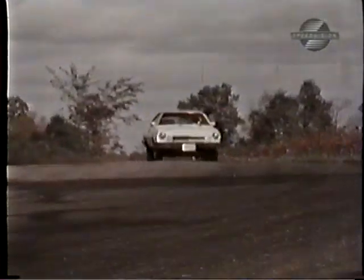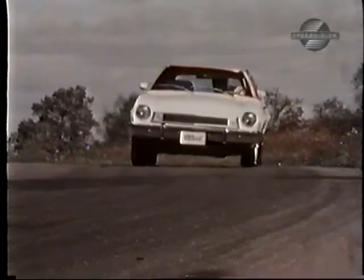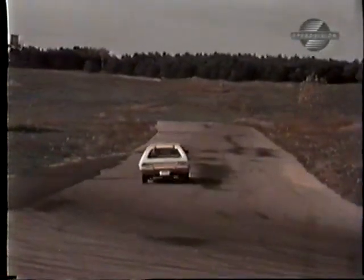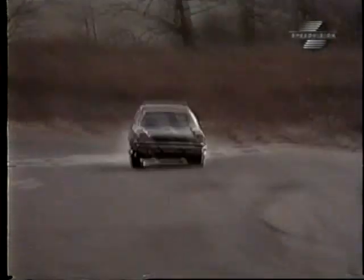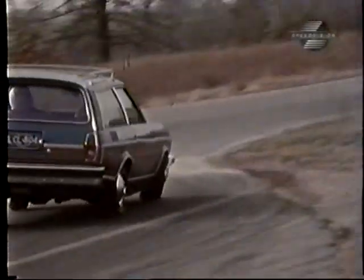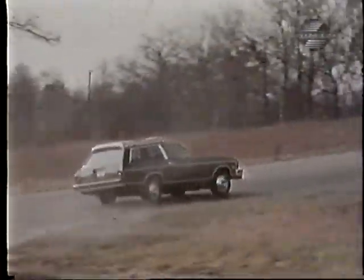We found the Pinto to be tops in acceleration, passing ability, and overall handling. The Vega had more interior room and a softer, more comfortable ride, and was perhaps a little more quiet. These two cars will stage a head-to-head fight this year for sales leadership. However, they'll both have plenty of competition from the imports.